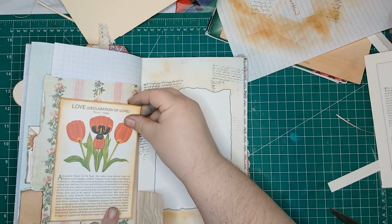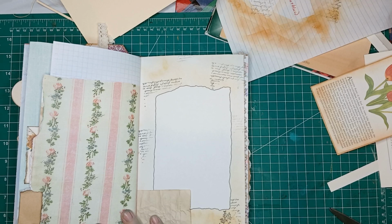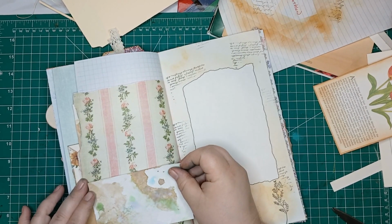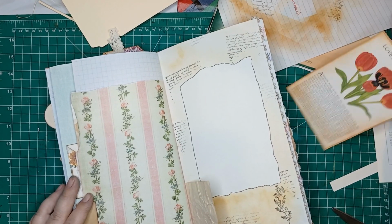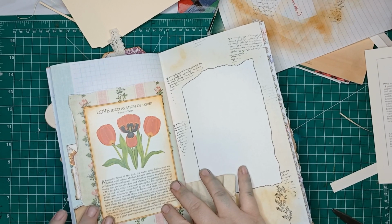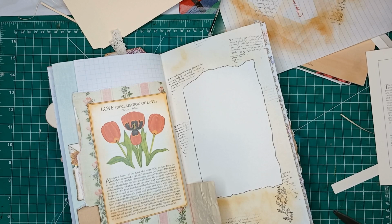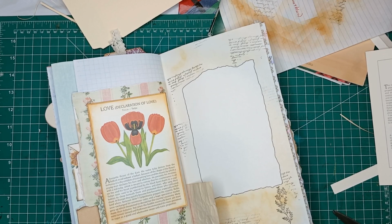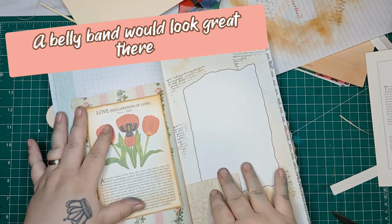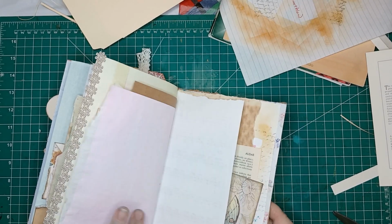Let's see. It definitely works there. Let me grab something to make a pocket with. And I don't, that's too long. Maybe that's not a good spot for a pocket because I have that tab there. I don't know. Okay, so let's not do a pocket. Let's just stick this in here for now and we'll come back to it.